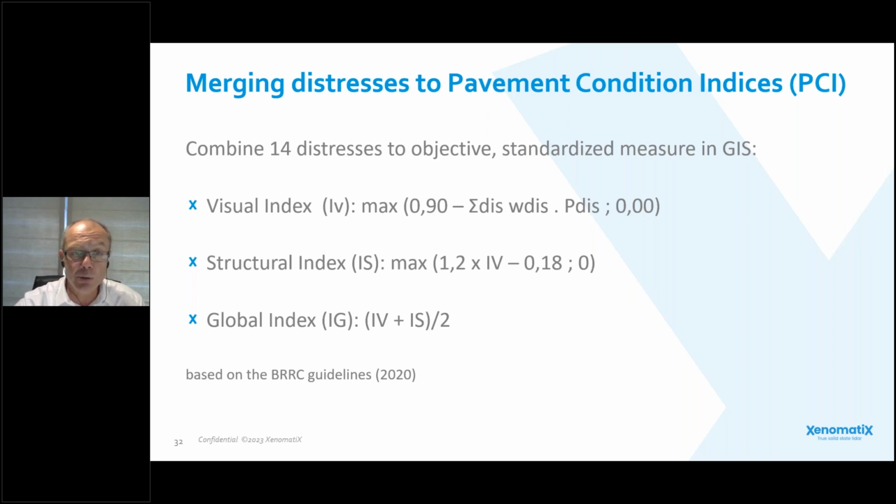So that brings me back to the IRI and rutting. Combining the IRI with rutting, and then the global index brings us to an overall PCI, the pavement condition index, for which apparently different formulas circulate. So the purpose is different. IRI and rutting to have the overview of the quality and then zoom in.